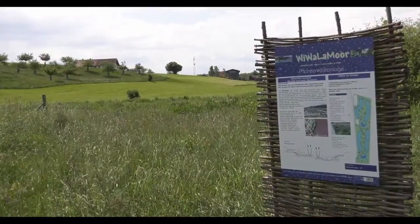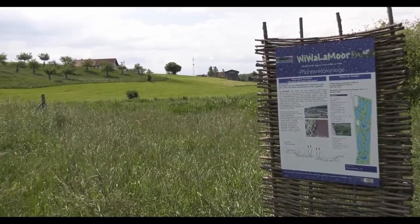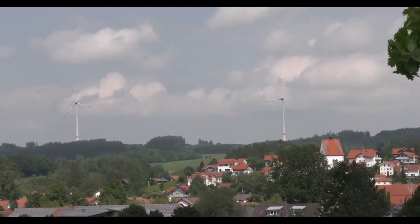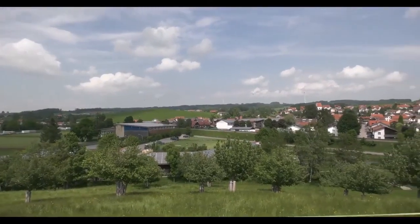We are here on top of a small hill in the middle of our project landscape called Viva la Moor, which means wetlands from Wildpoldsried in the Moor. Because in former times this here was a big lake and the ground here is still quite wet. What happened here was a European research project concerning renewable energies. We brought several projects together. The first one was very important for us.